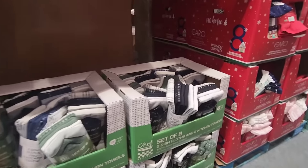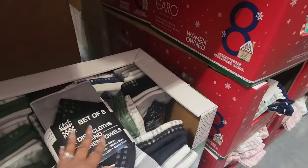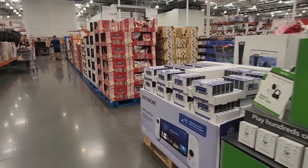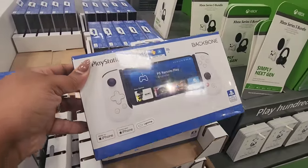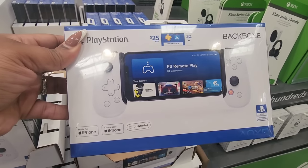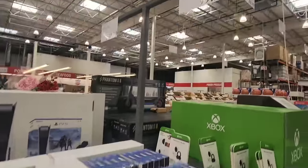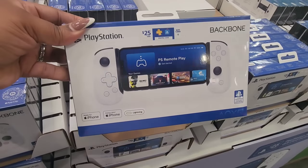Man, this ain't bad either. A set of 8 dish towels for $11.99. They got all the Christmas gift stuff out, y'all. So this is the perfect time. Uh-oh. What's this? Oh, wow. So if you just want to connect your iPhone to play a game on. Oh, this is cool. $99. That would be a great gift. At least I think so.